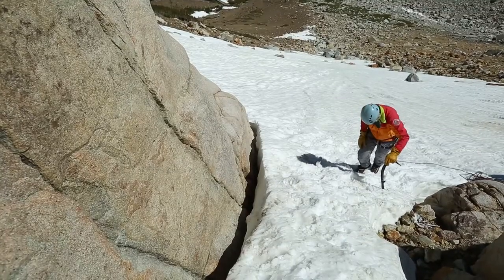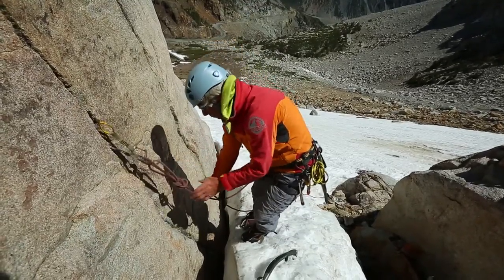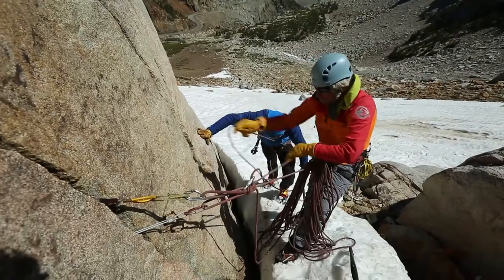Try to gain as much information or beta on the route as you can ahead of time and be prepared for changing conditions. Imagine and plan out where and when you might need to transition from rock to snow climbing.